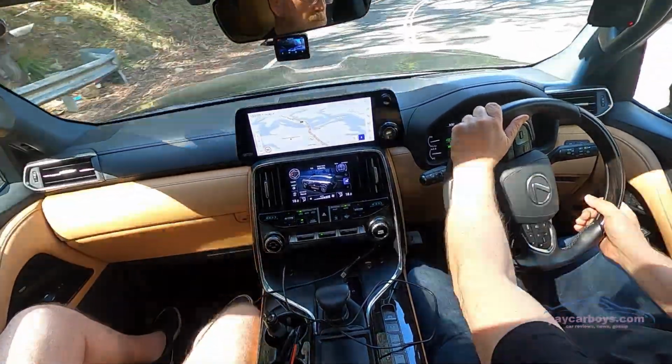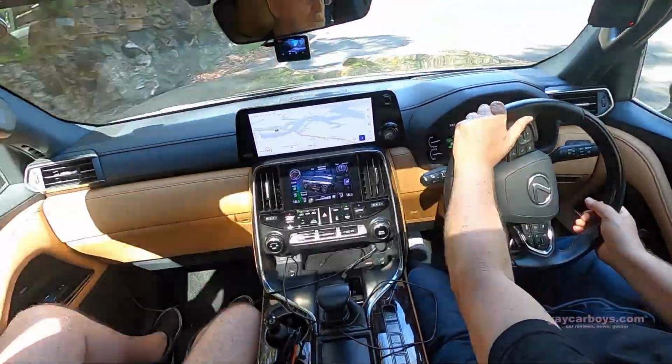Lovely big wide center armrest. It's unapologetically massive, and I quite like that. But one thing I've noticed over its Toyota counterpart is it is really quiet in here. Okay, yes. I mean, it's really quiet. Like I can't hear anything from outside, not even the suspension noise.